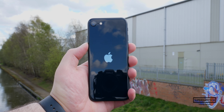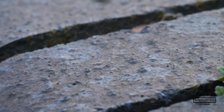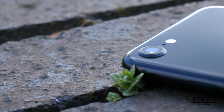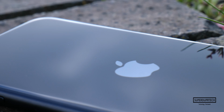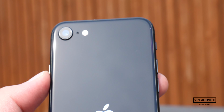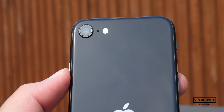In today's video, I shall be showing you some of the still images and video footage that I got from the cameras found on the iPhone SE 2022. This includes both cameras from the front and the rear. The full specs for the model that I am using can be found down below in the video description.